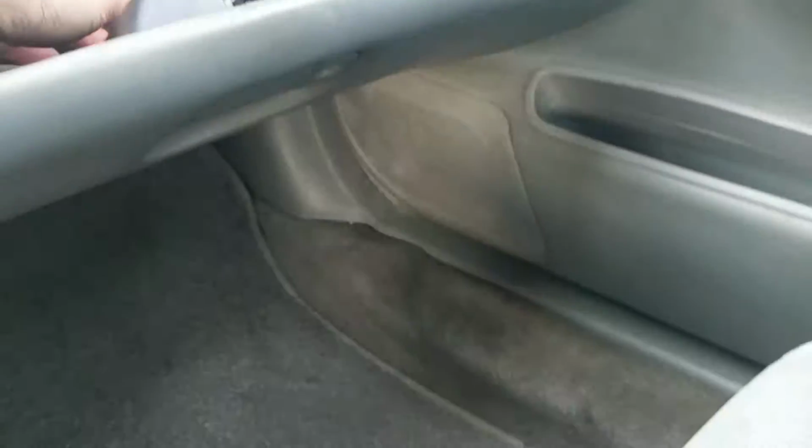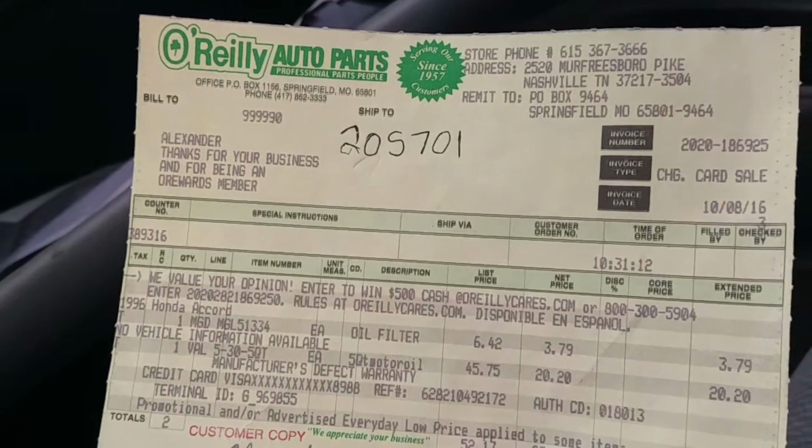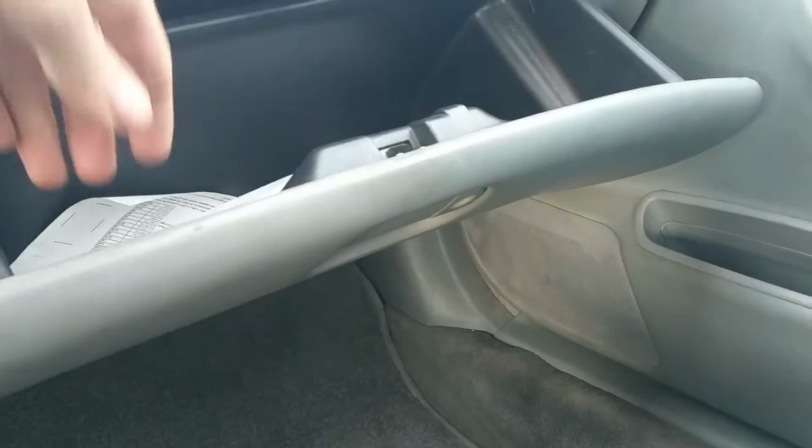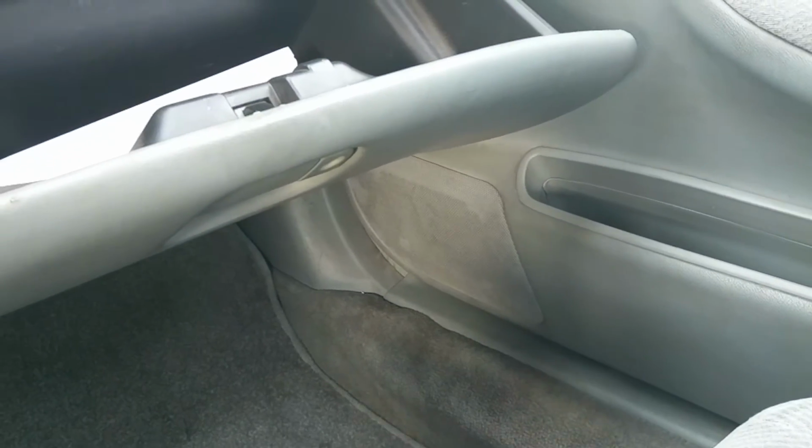In here, this is the last change. I got the oil from O'Reilly's, 205-701, and the one from today, 208-119. And I have some receipts from the tire place because I got an oil change and an alignment at the same time as I got the tires. There's another, I'm not sure what that is.